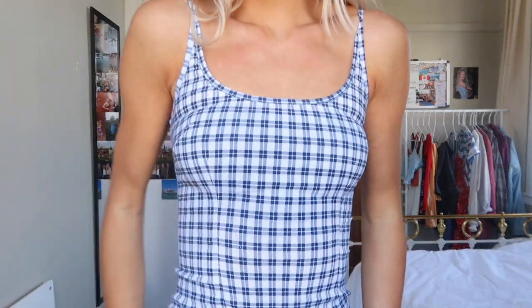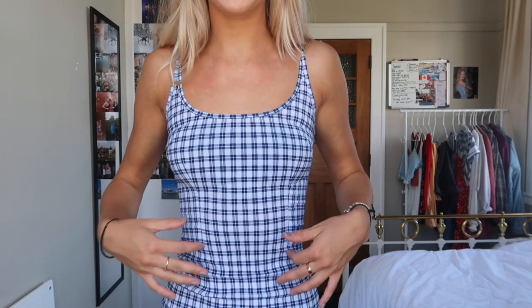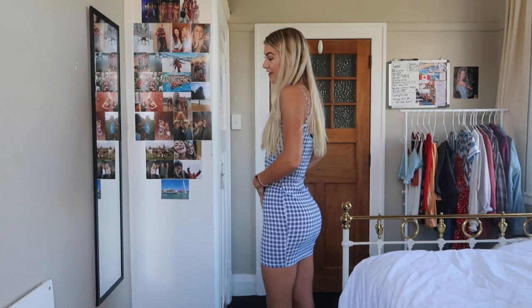This is just a gingham, I think that's what it's called. Just so that you see it closer up. It's a little navy blue and white gingham design. It's very, very tight fitting. It's a massive struggle to get on, even over my shoulders. I can't pull it up because it literally just doesn't fit over my bum at all.